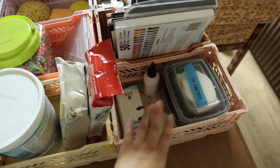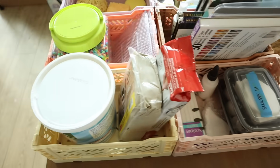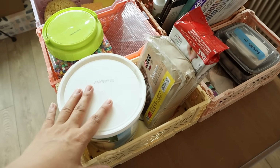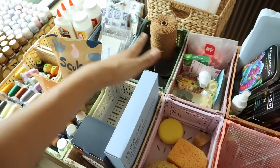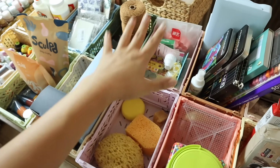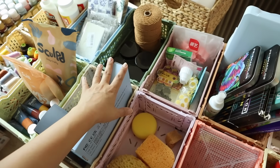Last two bins here are more clay. So this is polymer clay, and then this is more air dry clay. I have a couple of different brands here that I want to test out. That is everything in the bins, and we're gonna go ahead and put it into the shelf, and I just feel like it's gonna look so cute and colorful with all of these beautiful colors going in there.